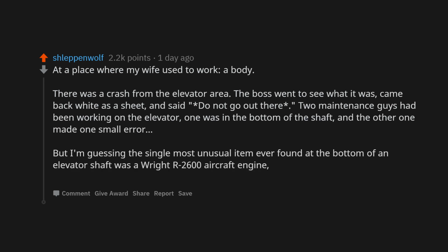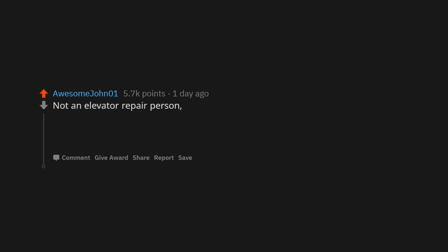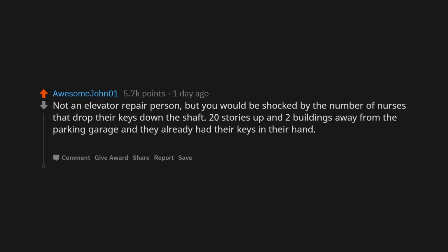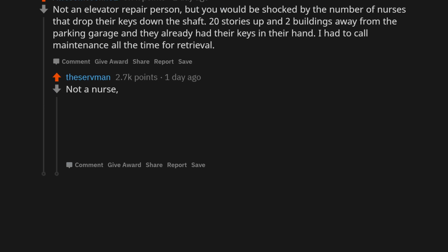But I'm guessing the single most unusual item ever found at the bottom of an elevator shaft was a Wright R2600 aircraft engine on July 28, 1945 in the Empire State Building. Not an elevator repair person, but you would be shocked by the number of nurses that drop their keys down the shaft. 20 stories up and 2 buildings away from the parking garage, and they already had their keys in their hand. I had to call maintenance all the time for retrieval. Not a nurse, but I work for them, totally unrelated to my comment.